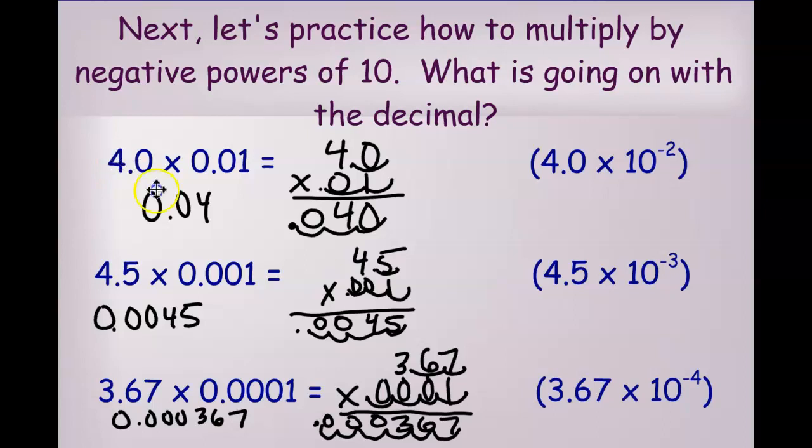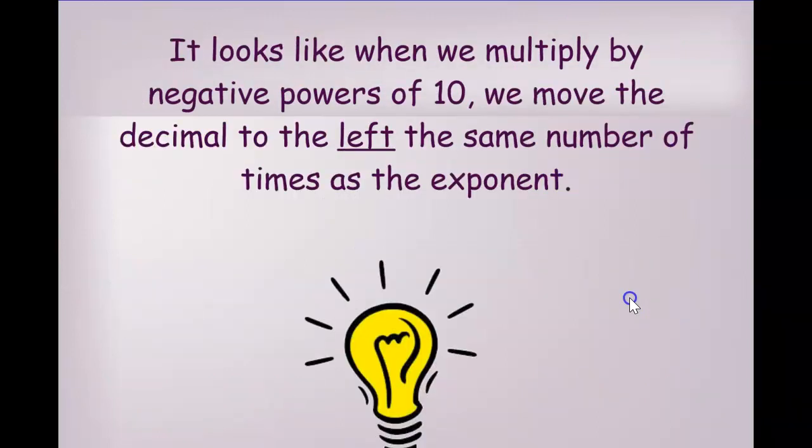If I look at my starting version and my original version, to get from here to here, I end up moving the decimal 2 times. It started out behind the 4, and it goes 2 moves to get to there. To get from here to there, I end up doing 3 moves. I start behind the 4, 1, 2, 3, and there we go. Same down here, surprise, surprise, to get from here to there, it ends up being 4 moves. And what do we notice over here with our exponents? Okay, that tells us we're moving twice, 3 times, 4 times, just like before, but the only difference is now with the negative exponent, we're going to the left.